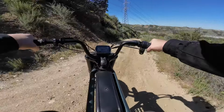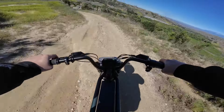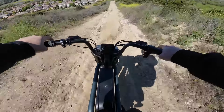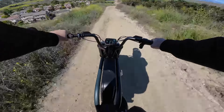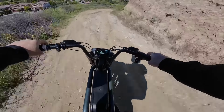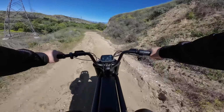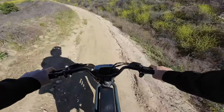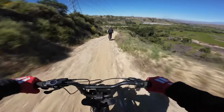Let's go. You could just absolutely fly on the thing. I mean, not because it has such great acceleration, not because it has the higher top speed, but just like we were talking about, the suspension and the dimensions, the geometry, so off-road friendly. All right, back on the Super 73. Gotta keep up with Mitchell.